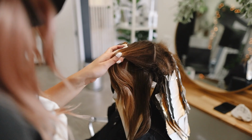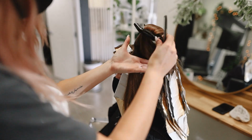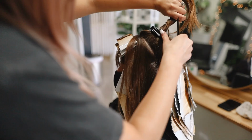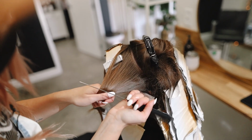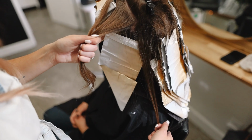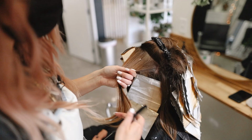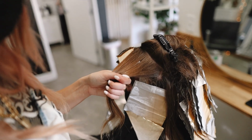Now, one of the things that we do want to focus on here is I don't really need to get a ton of lightness down in this area. That's gonna be more of our dimension again. So now that we've done the hairline, that was the most important part. And so as we do this diagonal back section, I'm actually gonna leave some depth down here. So I'm actually gonna take this little guy, we're gonna leave him out, and I'm gonna do this section and just tip it out. But I don't wanna necessarily do a ton of foilayage in here because this is where I really wanna focus, is more on the top of her head. So I'm gonna do some foilayage pieces up in here. I'm gonna continue doing some diagonal backs, and I'll show you guys where we get to.